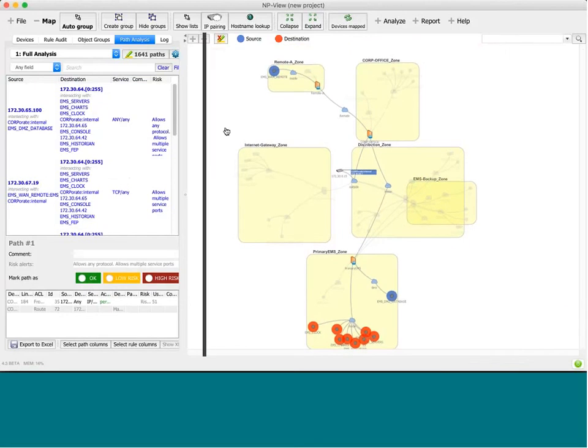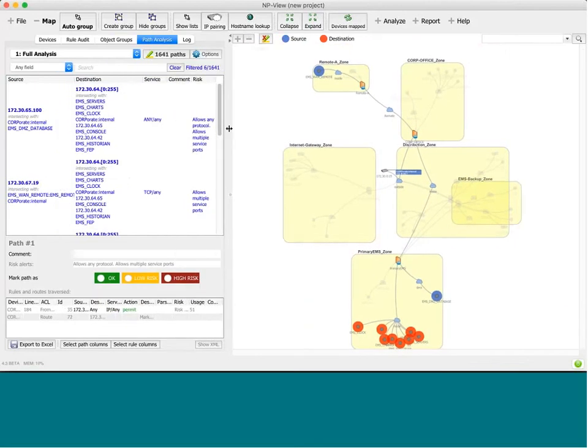We see that we have a result of 6 paths being returned. One of them is coming from a neighboring network, and it's the EMS database. Another one is coming from the corporate network zone. And then a third one is coming from a remote wide area network EMS host. So those two may be okay, but that last one, which is crossing 3 different firewalls before reaching that EMS zone, may not be a good one.